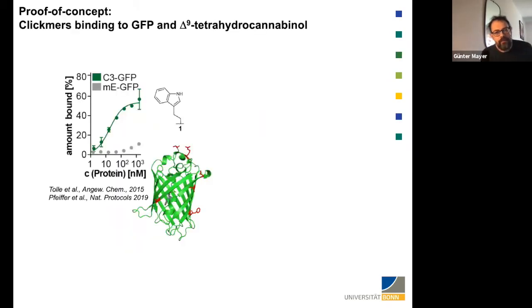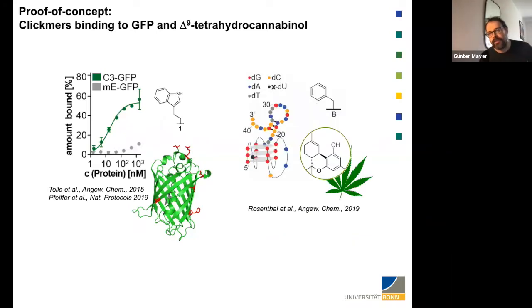So the first successful selection that we did took us, I don't know, 10 or 20 of those selections to optimize, until we finally yielded an aptamer that has been modified with indole and which binds to GFP, as shown here. This was our very first example, published in 2015. And then we had another example for a small molecule, which is delta-9 tetrahydrocannabinol, which you can see here, a schematic of this aptamer.